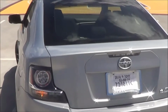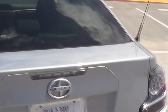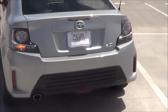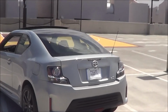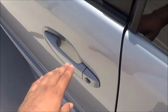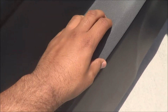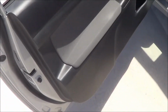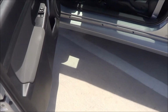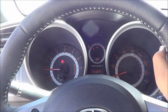You do have LED taillights as well. Rear window defroster, LED third brake light. You do have your power windows, your power door locks of course, and your power mirrors. Nice cloth on the armrest. Glad to see that Scion didn't put hard plastic. And let's go ahead and rev up the TC and see how that 2.5 4-cylinder sounds.